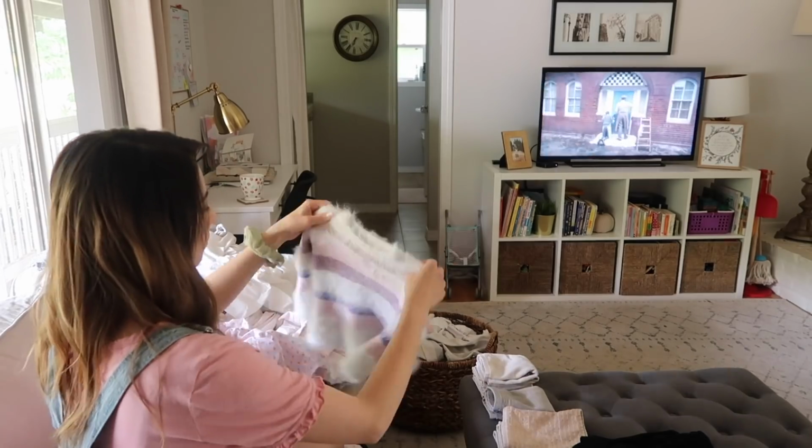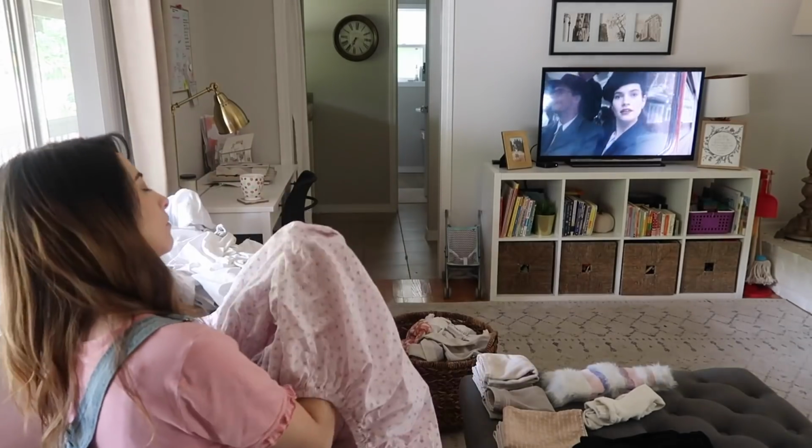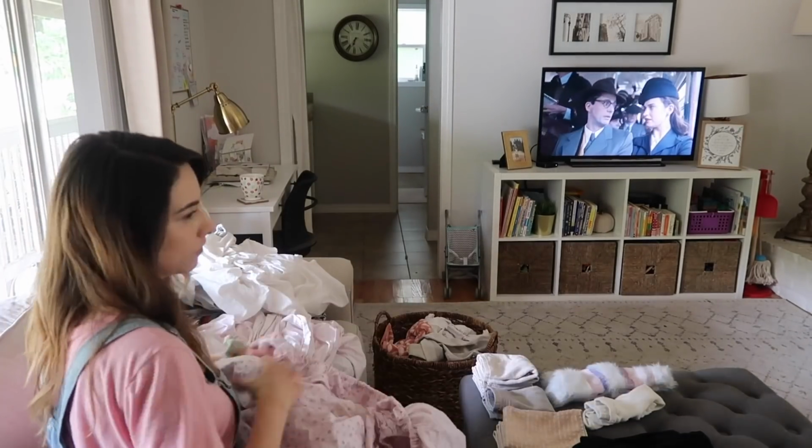I like to fold my sheets so the fitted sheet is rolled into the top sheet so that all the matching sets are folded together and they're just easier to find that way.